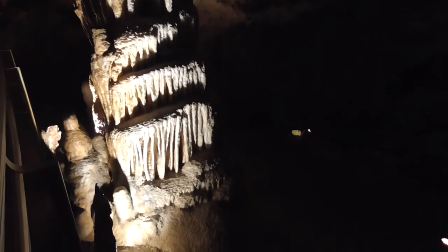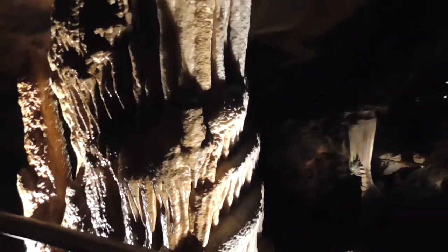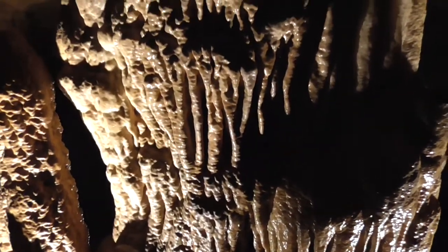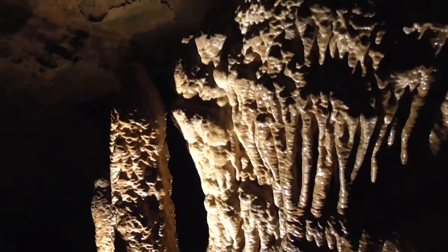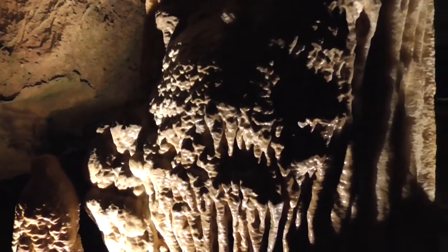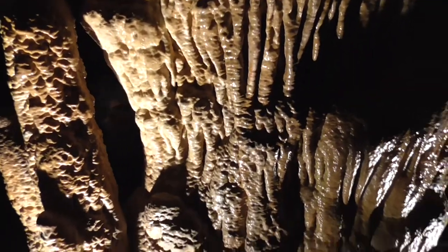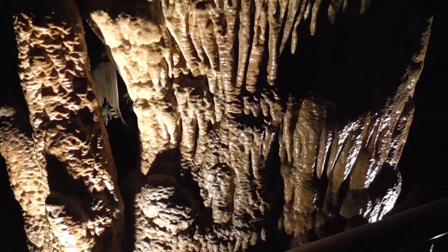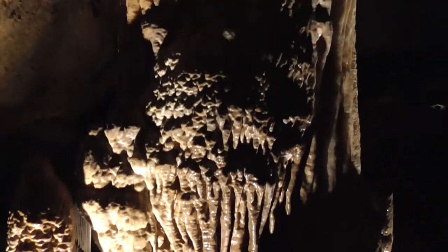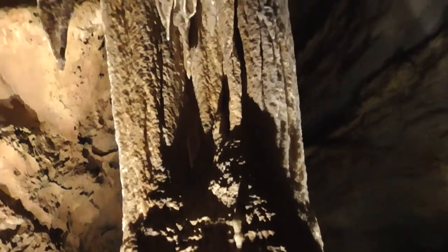It's amazingly beautiful, though. Naturally formed over millions of years of water dripping through the stones. And as you can see by the wet sheen on the surface, and an occasional drip passing by, this cave is still very much an active cave. It's still being shaped and formed by the geological processes that created all this amazing natural beauty.